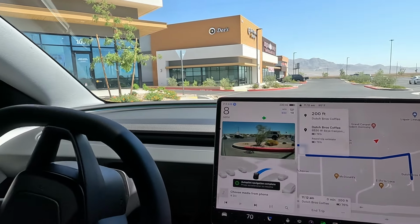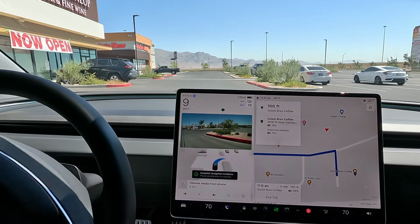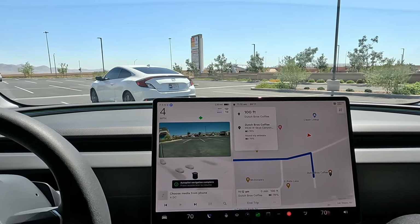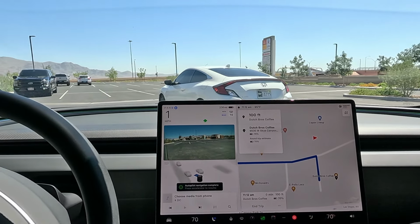Yeah, I'm kind of cautious through here. And let's see if we can make it to Dutch Bros. Now we're routing out of the navigation area, but it still sees Dutch Bros. Just trying to figure it out. All right, now we're kind of blocked in here. All right, now I think we're stuck. Let's see what happens. It does say autopilot navigation complete. Maybe we'll park right here. We're not at Dutch Bros though, but it might think that we are. No? Yeah? All right, it's going to keep trying.